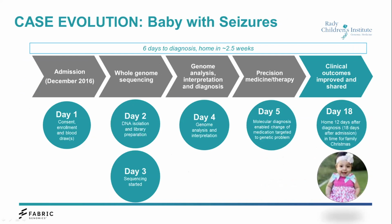Day 1, the family consented and enrolled into our study. On days 2 and 3, the DNA was isolated, the library was prepped, and sequencing started. On day 4, genome analysis and interpretation took place. Day 5, molecular diagnosis enabled a change of medication targeted to the genetic problem. Day 18, she's home, 12 days after diagnosis. So 18 days after the admission, she was home in time for her family Christmas.